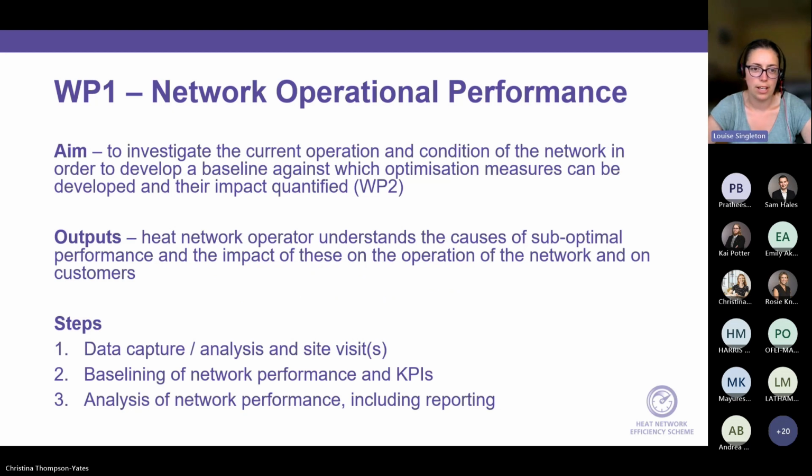Okay, so talking through very high level what an optimization study would cover, we have 2 work packages. The first one essentially involves a consultant coming on site. That's a key part of it. We do want them to actually have been and physically seen the heat network. It can't just be a desk-based study. And it's to identify the baseline performance of the heat network. So how is it currently operating? How much electricity is it using? Gas is it using? Carbon emissions is it producing? How much are you charging your customers?